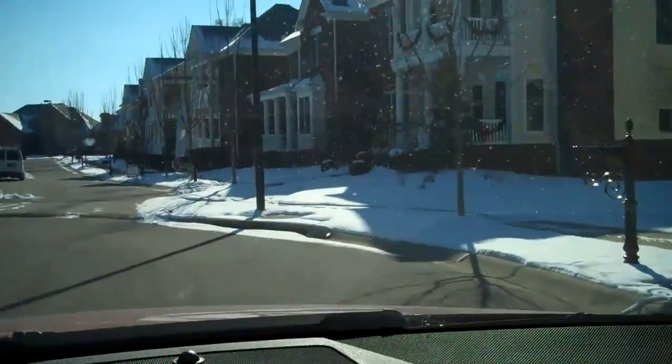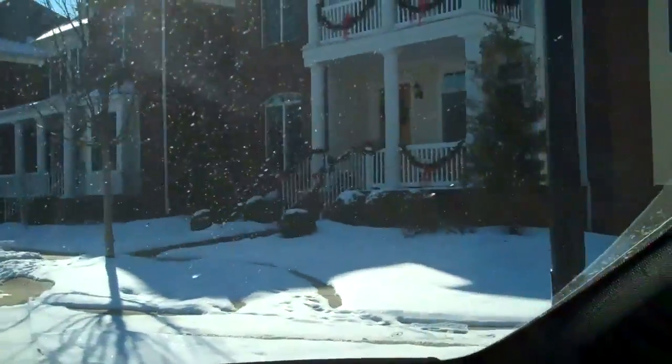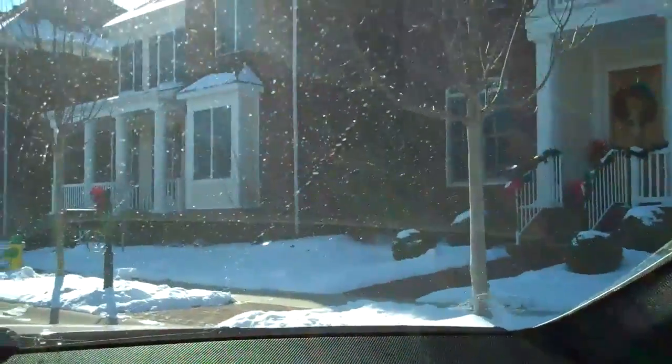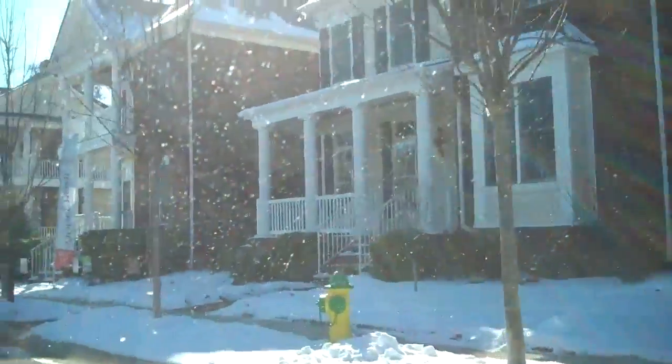One thing that's pretty neat about this neighborhood, we do have this one little stretch of townhouses here, and they are just as big as any house in this neighborhood and have basements.